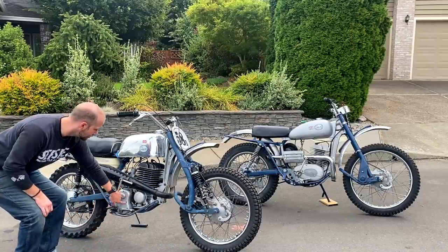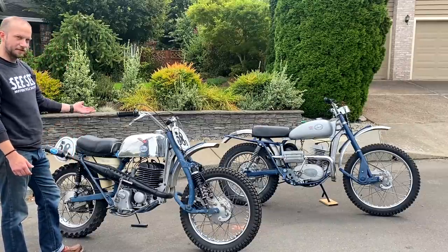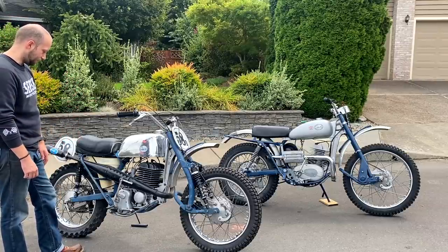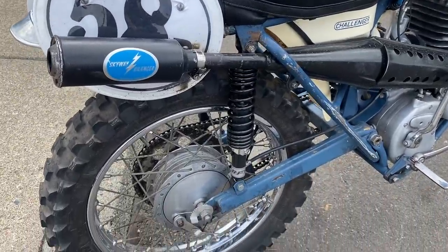This one's got the kidney shaped gearbox, which I've heard people say that the kidney shape is better than the oval shape, but I've also heard the other way around. So it's a one up, three down shift pattern. Okay. So it's a four speed.